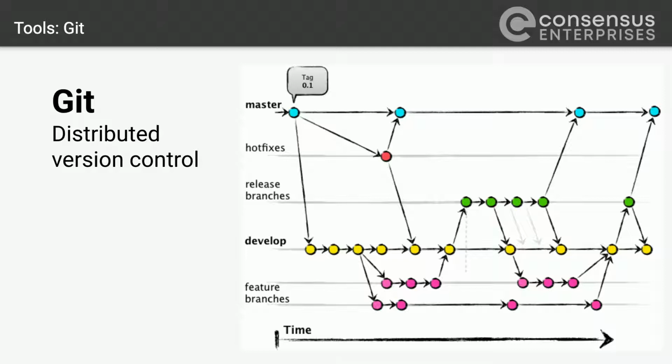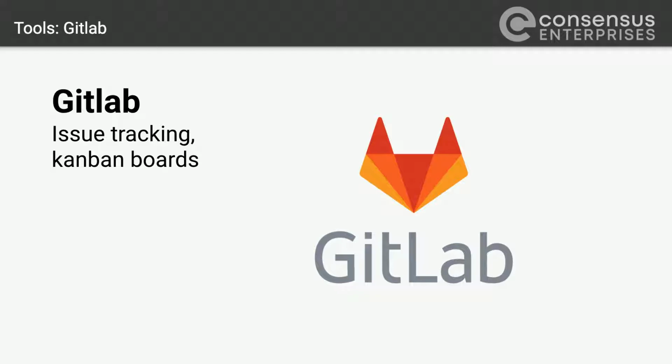We use GitLab mostly for issue tracking and Kanban boards. We did some merge request stuff, but since it was just two of us, we could coordinate that fairly easily, and there wasn't really a need for going into a lot of depth there.